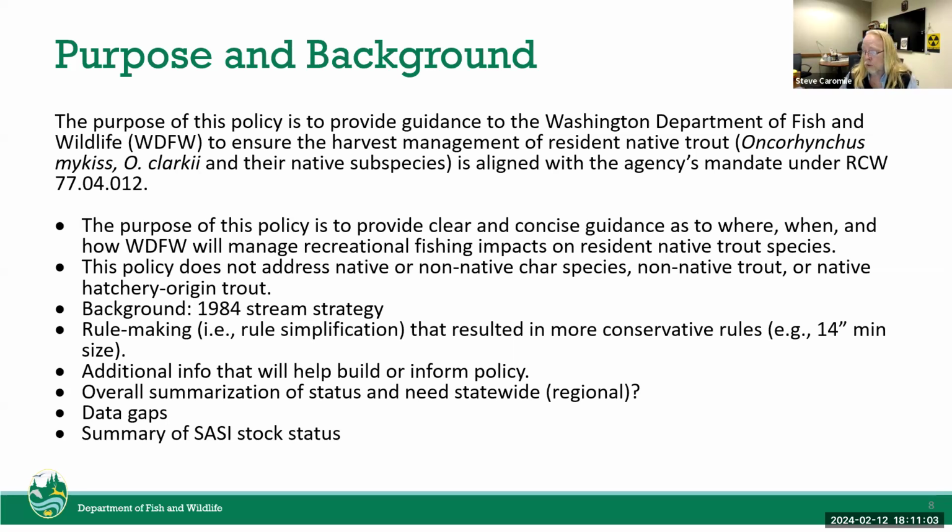And then the second bullet, of course, as I've already talked about, is what it's going to address and what it's not going to address. It's not going to address native or non-native char species, non-native trout, or native hatchery origin trout. And then some of the other bullets closer to the bottom of the screen are going to help inform the background of what we currently do, the information we currently have, and provide some history on our trout rule process.